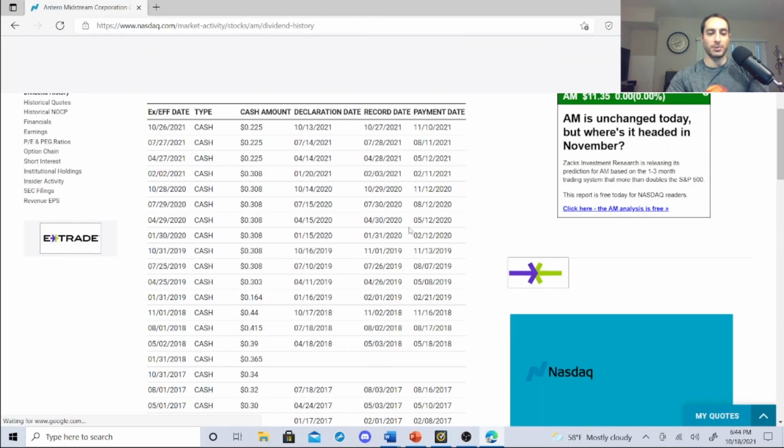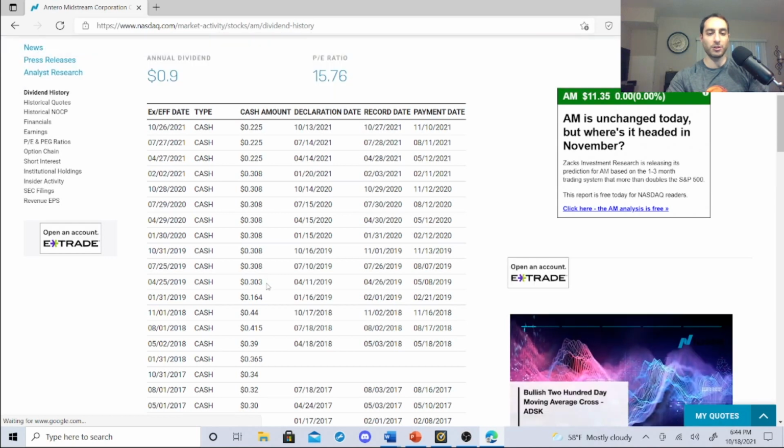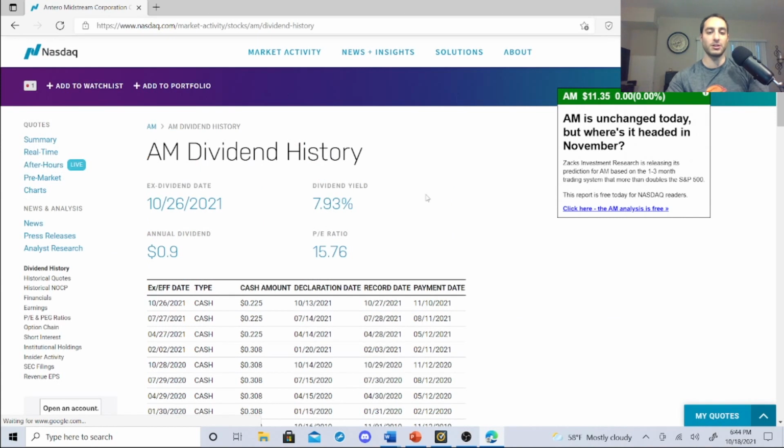You can tell the pandemic card was being played out. 2019, it was 16 cents. Then it hit 30. And then it went down to 25 or 22 cents. So it has a 7.93% dividend yield, PE ratio of 15.76. Keep an eye on these guys. So these four, SJI is the first one, WES, HESM, and AM are the symbols.